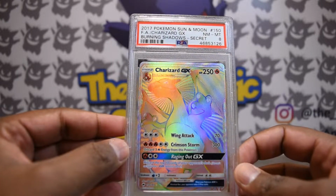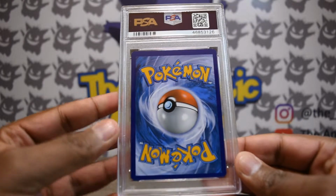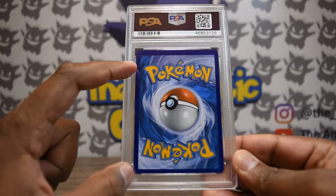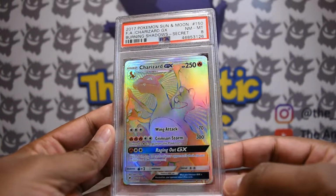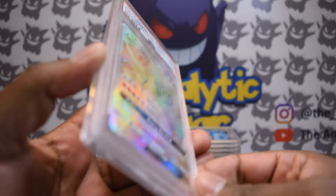So I was hoping it was going to get a 9 off center, but decidedly not. This is the secret rare chase card out of Burning Shadows. Has a history of really bad print runs, and as you can see, this card is incredibly off center, top to bottom. And then also has some whitening in that corner. So all in all, $200. I think this card is now worth more than that. So, for what it's worth, I'm happy.